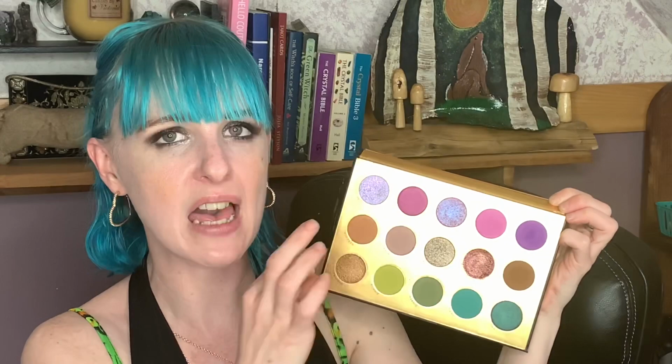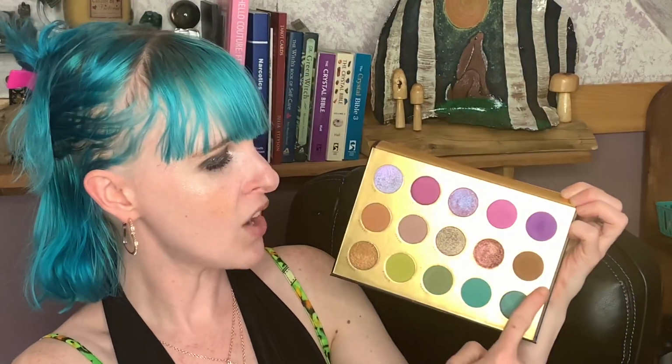These purples are beautiful. They're stunning. The mattes blend so well for purples. These shimmer purples are so gorgeous. The shade Prue right here is everything. Everything. I'm not even kidding. Then you got a row of neutrals. And the neutrals are really great.